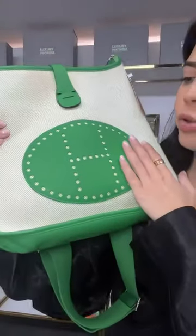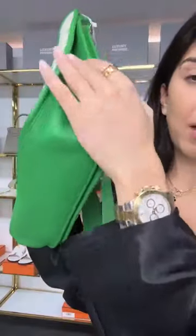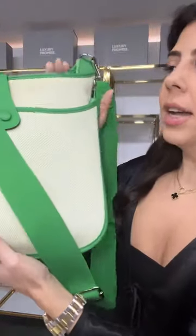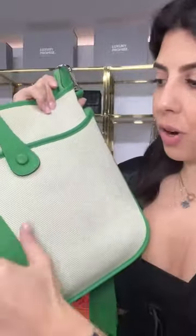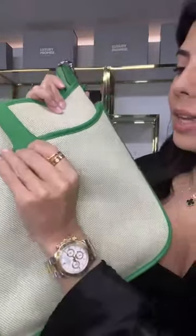Typically with Evelyns, they are crafted from Clemence. This one is actually crafted from the canvas material, and it's a combo. So you have the Clemence leather here, and then you have the canvas, and then the Clemence leather here. I love this mix and match. I love the contrast of the green and the light green canvas. Has that pocket to the back.